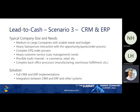ERP down the middle. These are companies that have heavy needs on both sides of the CRM and ERP equation. They may be medium to large size companies that have sizable needs and a budget to go along with that, because these solutions tend to be a little more pricey when you're deploying both CRM and ERP solutions. Typically two different implementations at some level, combined into one overall program to work together.